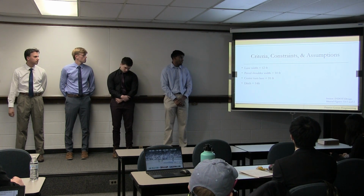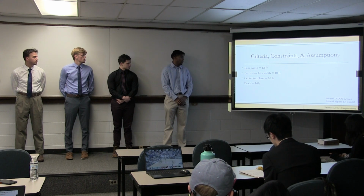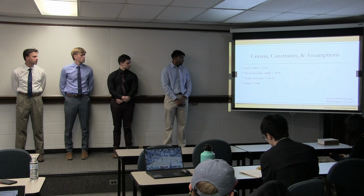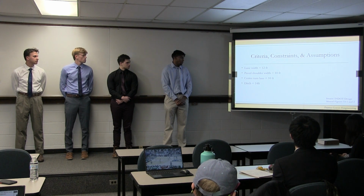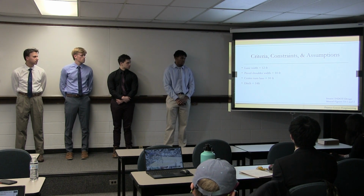These are some of the criteria, constraints, and assumptions. I took most of them from the NDOT design manual. The lane width that we're using is 12 feet for the roadway, just standard. The paved shoulder width is about 10 feet, and there will also be 1 foot of additional aggregate for the shoulder. We also have a 10-foot center turn lane and a 14-foot ditch on each side of the road.